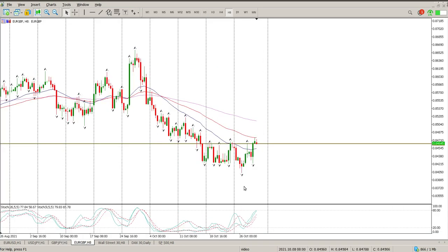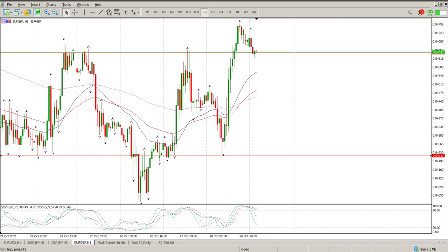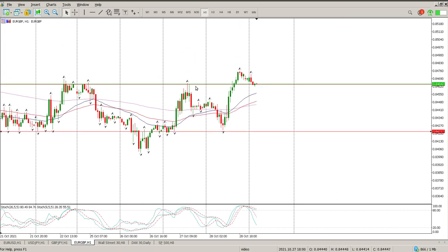Euro British pound. So let's get this other level in here. We've got a massive weekly level to the downside, and we broke below it, and now we've broken above this big level on the upside, which is 0.84639. So if we come back to the 1 hour, you can see a bit of a sell-off and then a continuation to the upside.